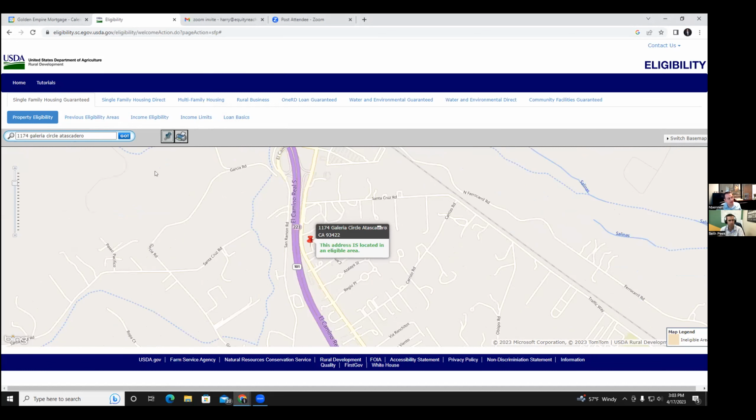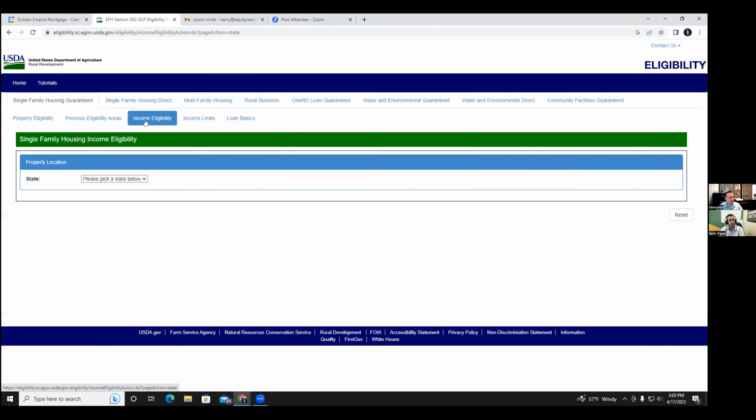Great. Next, you could also go into an income eligibility calculator over here on the next page, and you're going to need to select the county, and then fill out your income, and usually you want your loan officer to help you with that, and then see if you can qualify. Awesome. Is there anything that people need to know in terms of credit score or anything like that?